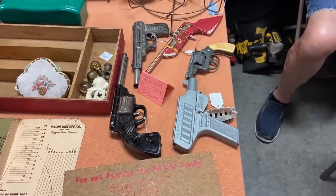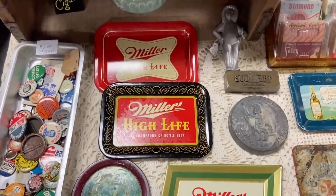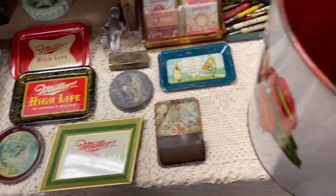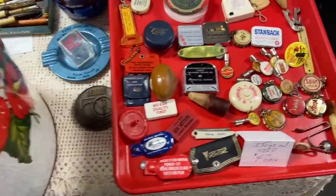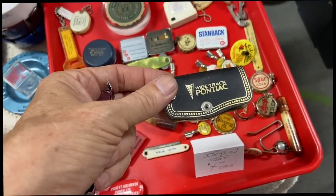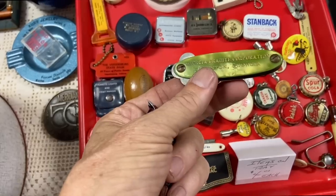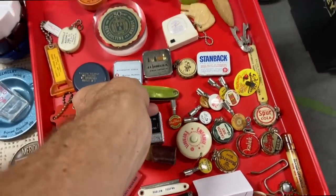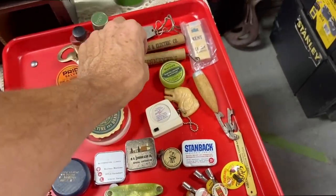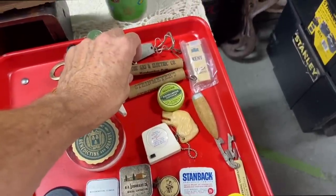Stamped tin. You don't see those in very good condition like this usually. 50s era tip trays in the $20 range. Oh, and then there's a $4 tray of little advertising things. White track Pontiac, that's when DeLorean was designing their cars, and they got wide and low and really cool looking. A little advertising knife, lots of ad stuff here, including toilet paper rolls, so you could remember what store you had to go back to when you ran out.